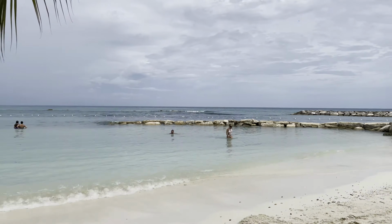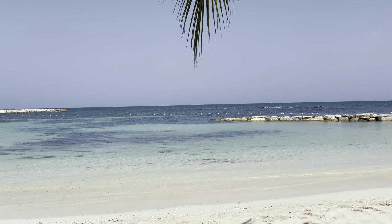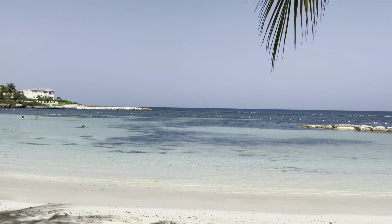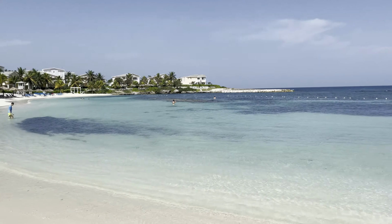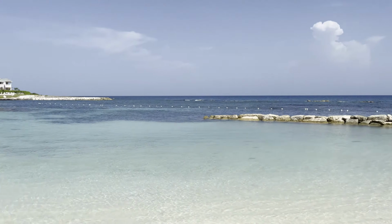So I've given out 2 cons, but a pro, and my favorite part of this entire resort, was the private beach. As you can tell in the video right now, it is absolutely beautiful. The water is warm. The water doesn't even go very deep, it's about 3 feet. I'm 6 foot, so I could easily be on my knees. The sand is beautiful. The sand in the water is beautiful. You're not going to kill your feet.